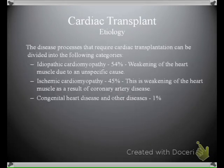So the etiology. The disease processes that require cardiac transplantation can be divided into the following categories. We have idiopathic cardiomyopathy, ischemic cardiomyopathy, and congenital heart disease. Idiopathic cardiomyopathy comprises about 54% of all cases, which is simply weakening of the heart muscle due to unspecific causes. And ischemic cardiomyopathy makes up the other large percentage, being around 45%. This is weakening of the heart muscle as a result of coronary artery disease. And lastly is congenital heart disease and other diseases, which comprise around 1%.